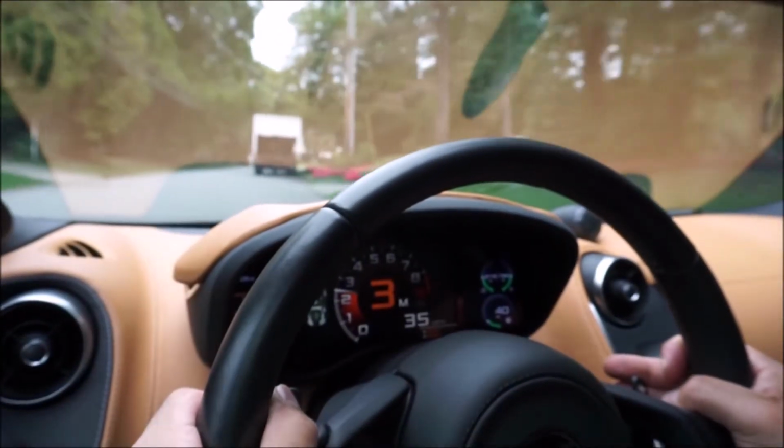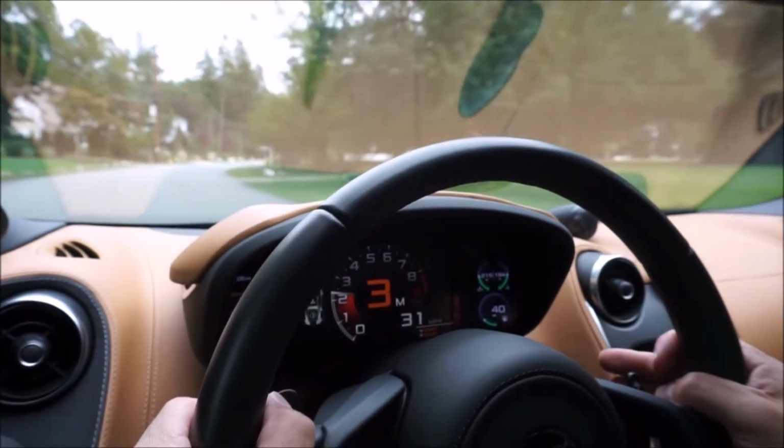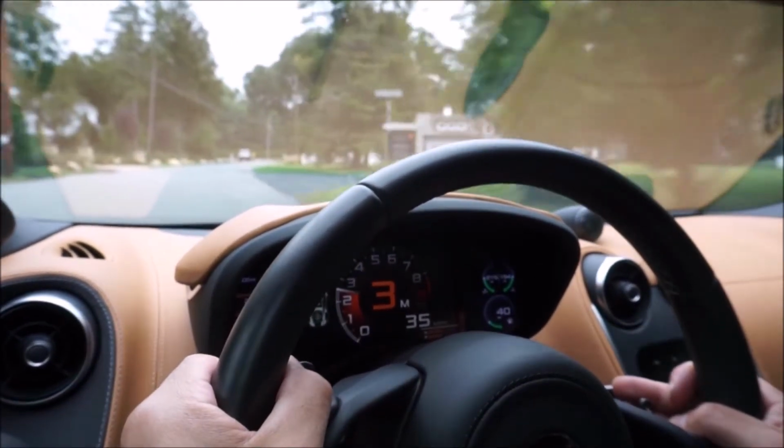Now in manual mode, you have to do the shifting, right? It'll get to a rev limiter or fuel cutoff if you didn't shift? That is absolutely correct. So let's not forget.